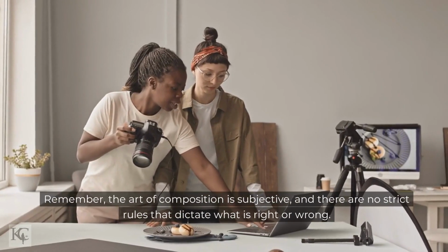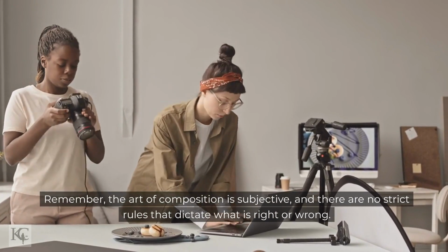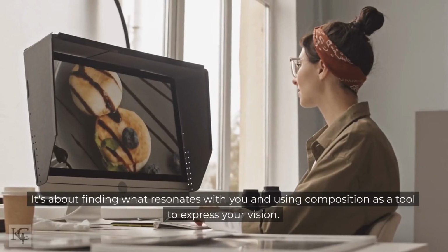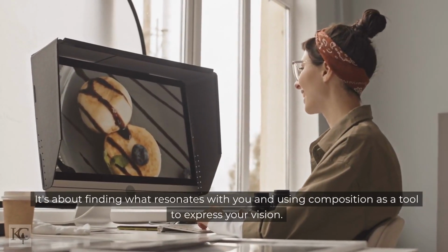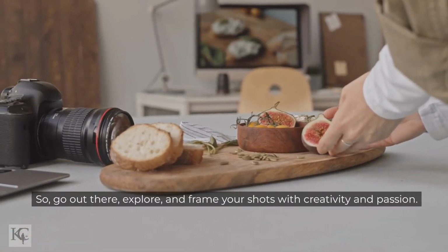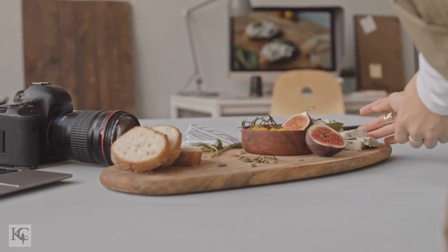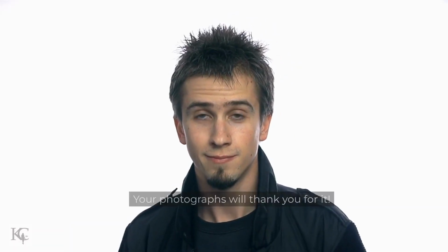Remember, the art of composition is subjective, and there are no strict rules that dictate what is right or wrong. It's about finding what resonates with you and using composition as a tool to express your vision. So, go out there, explore, and frame your shots with creativity and passion. Your photographs will thank you for it.